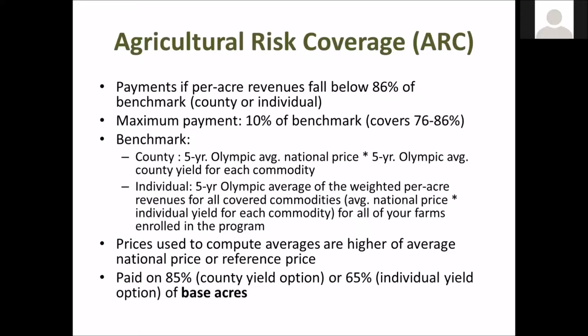And this also brings into another concern about when you will be receiving any payments under either ARC or PLC. And that concern is that we will always be on that 1 year time lag due to how the marketing year average prices are calculated. Since you have marketing year average prices that are calculated based on the marketing year, so for example, corn and soybeans, the marketing year runs from September 1st to August 31st, you won't be able to have that marketing year average price determined until October.